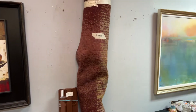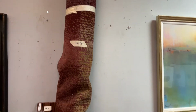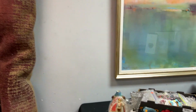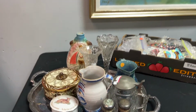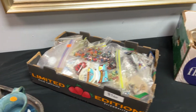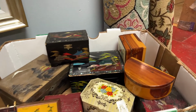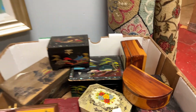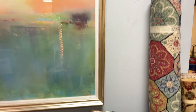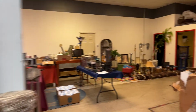Blinds, sofas, carpets. We got a 93 by 93 piece of carpet right there. And we do have some sofas coming up, actually. I'm getting ahead of myself. Whole tray full of really cool vintage collectibles. We have a lot of costume jewelry. Some nice coins will be coming up. We've got these really cool boxes, oriental boxes, etc. by the box load. Some really eclectic artwork, some more carpets and rugs.